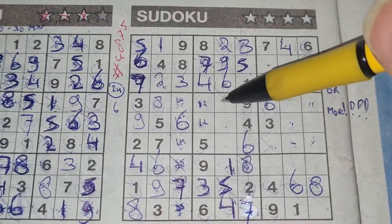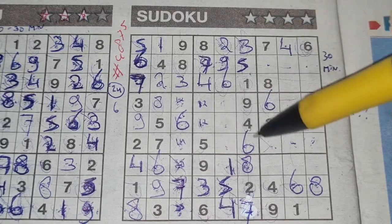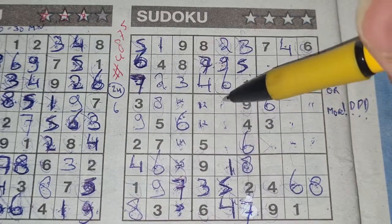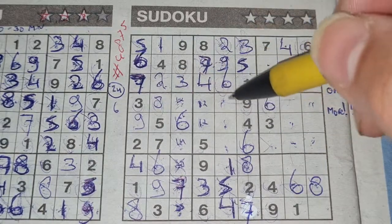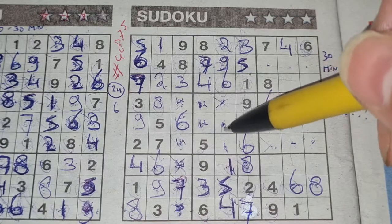These three should be the 1, 2, 3 is missing. The 4, the 5, 6, the 7 is missing. 3, 7, 8 are missing. And look, we have a 3 and an 8 in this row, so no 3 and 8 in this box. The 3 and 8 go in those two boxes as a pair. 3 and 8.